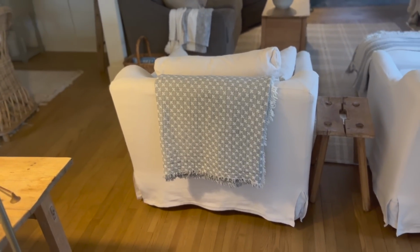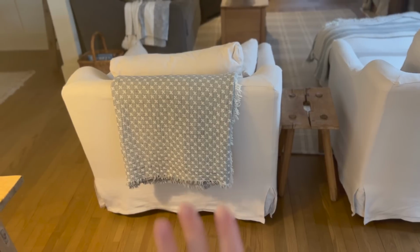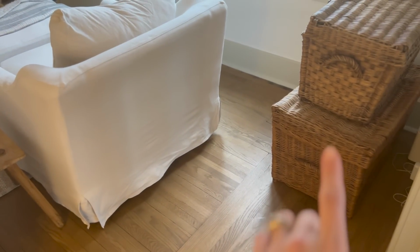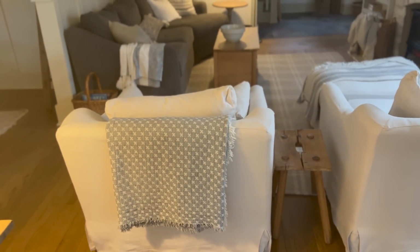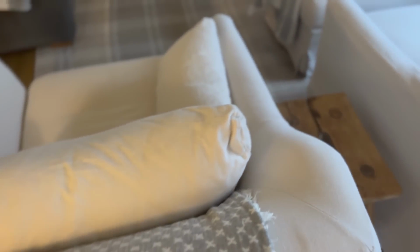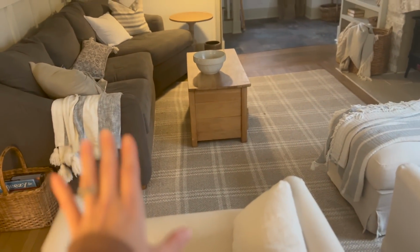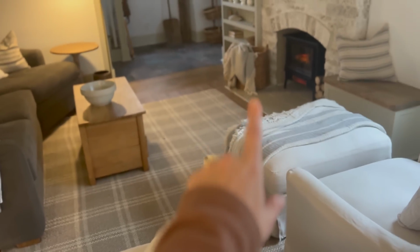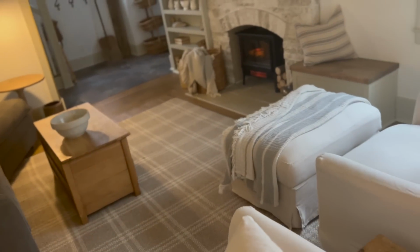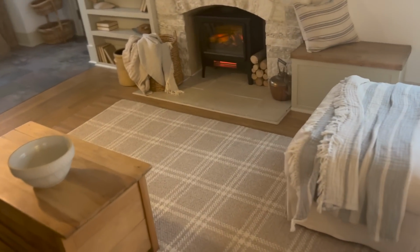Okay, another thing that I wanted to bring up this year was blankets. I have not done this before, but I pulled all of my blankets out this year. They're usually stored in this little basket, and I just put them everywhere, literally everywhere. I layered one here on this chair. I put one over here on the ottoman. I put one here on the couch, and I even have a little basket that I think I'm gonna keep there next to our fireplace with more blankets.